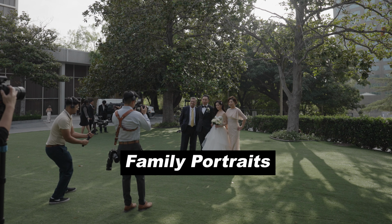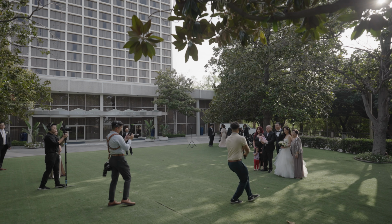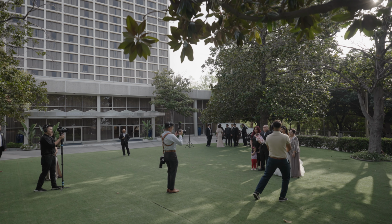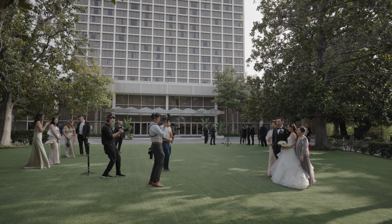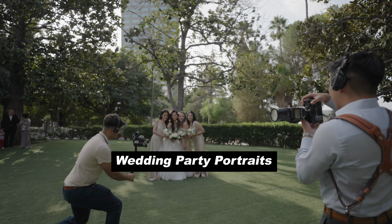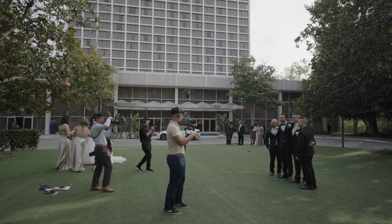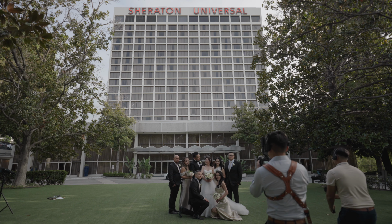But once all the family had arrived, you want to start with the family so that you can get those pictures done first so they can head out to the reception or the cocktail hour, because you don't want the family just waiting around while you take pictures of the wedding party and the bride and the groom. So once we were finished with the family portraits, we dismissed them and then we went into the wedding party portraits. How I like to do that is I start off with the bride and her bridesmaids, then the groom and the groomsmen, and then the whole wedding party together with the bride and the groom.